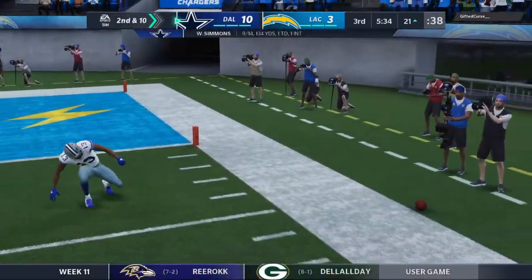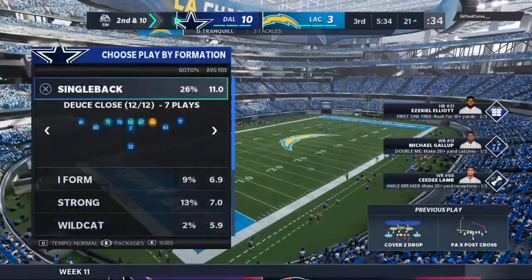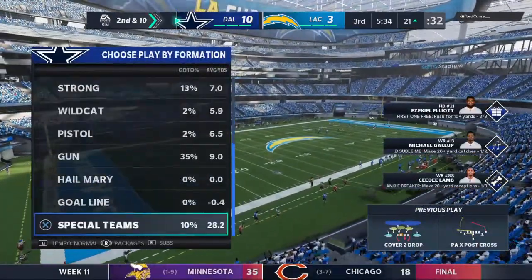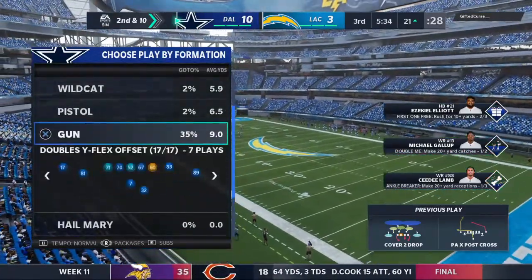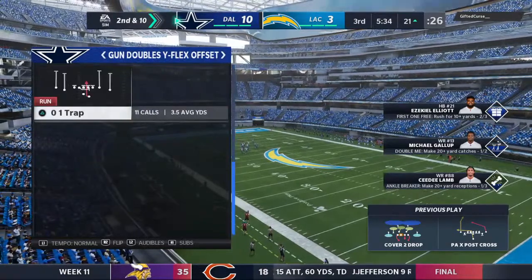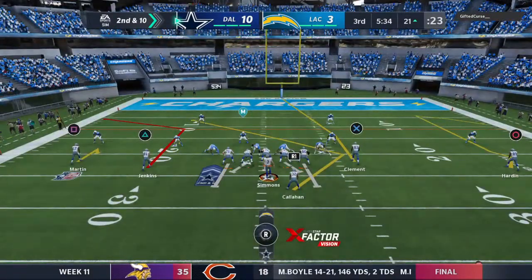Incomplete. Too tough to hold on to that one. It's second down. This has certainly been a physical game so far. Limited scoring opportunities for both sides. And there's another chance that goes unfulfilled. From the 21, it's second and 10.